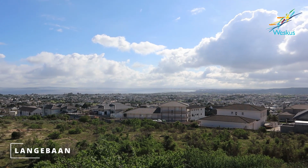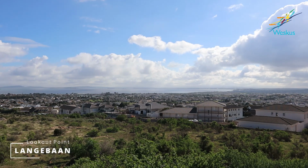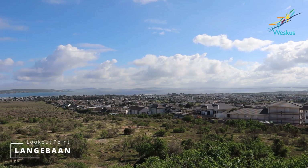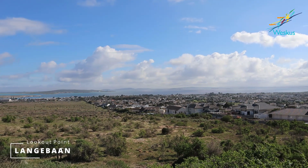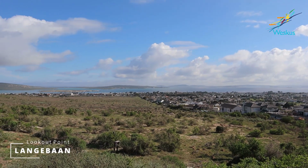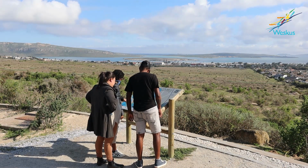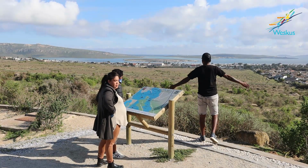Now that our tummies are full with some delicious lunch from the curry bar, our next and final destination is Langebaan. But let me tell you something, Langebaan is beautiful if you are looking at it from the lookout point. From this point, you can see the two islands. You can see the Meeuw Island and the Schaapen Island. And those islands can be explored with a kayak as well.